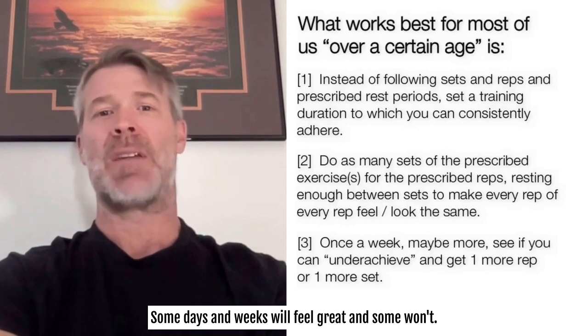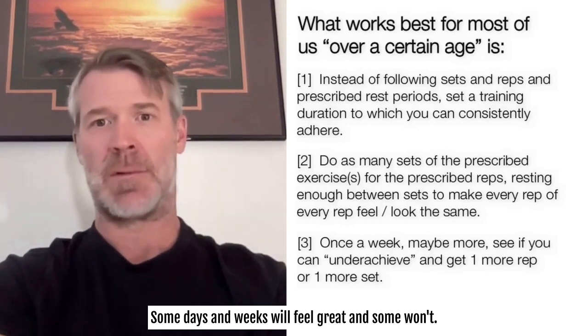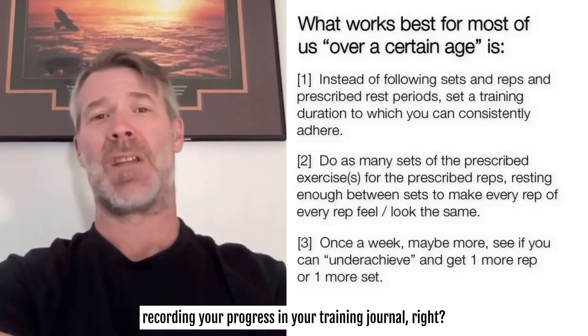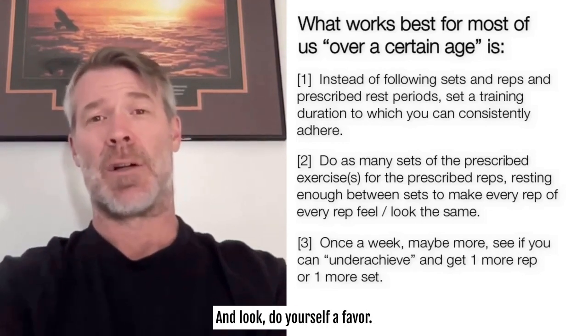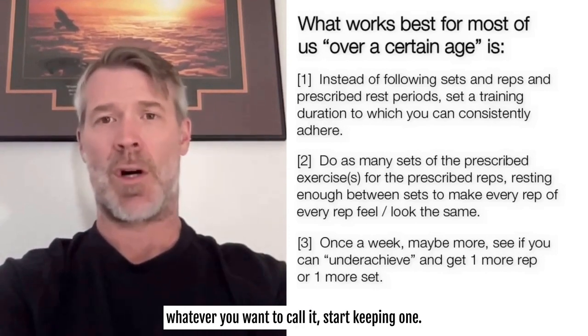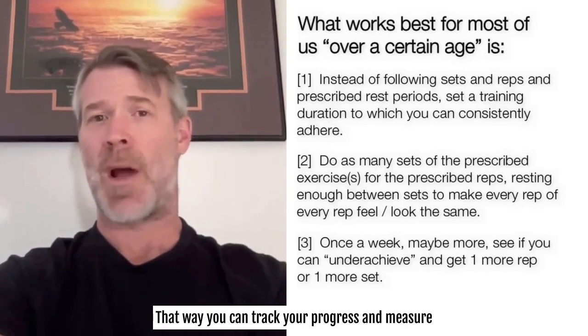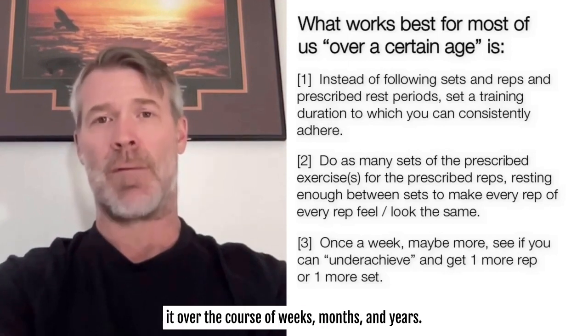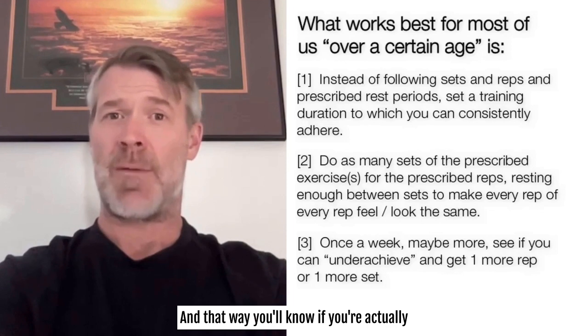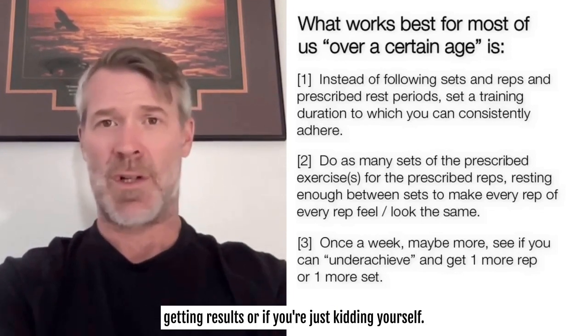Some days and weeks will feel great and some won't, and that is okay, as long as you're recording your progress in your training journal. And look, do yourself a favor. If you don't have a training journal or training log, whatever you want to call it, start keeping one. That way you can track your progress and measure it over the course of weeks, months, and years. And that way you'll know if you're actually getting results or if you're just kidding yourself.